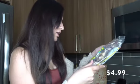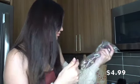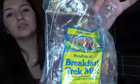Then I got the honey goat's milk cheese. That one's for the salad. And then breakfast trek trail mix. It's really, really good. So this is what I usually get anytime I go there, just because it's really easy to grab, especially if I'm going to work. It's just easy for me to pick up right out the door.